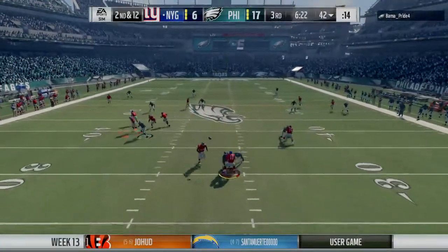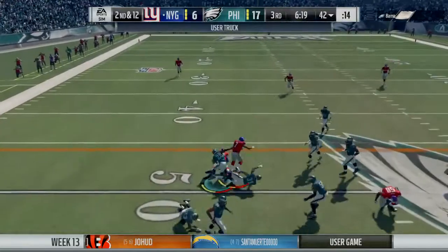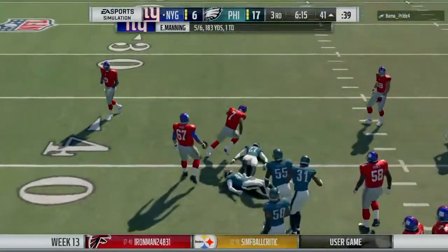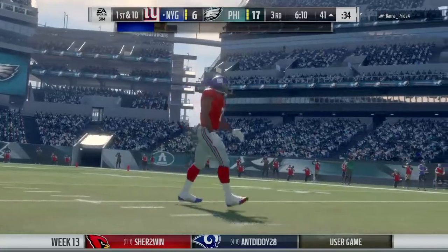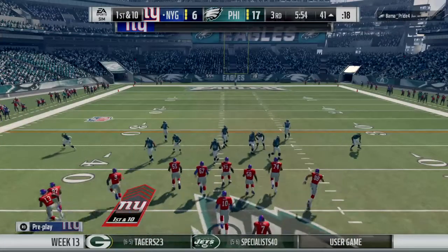Manning to throw on second down. Oh, it's a screen pass. That's complete. Oh, and now he bowls him over. And taking it across midfield and just shy of the 40. 17 yards on the pickup there. And the drive will continue. It's a first down. Well, the offense lining up 1st and 10.